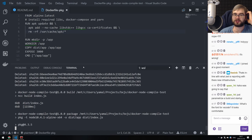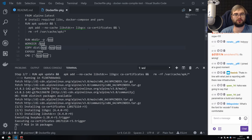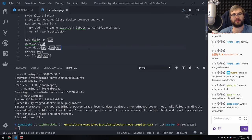What's the font in VS Code? I think it's the default one. I only changed the theme. So I'm using this color theme, One Dark Pro. Whatever the One Dark Pro theme has, this is what I'm using. There's nothing really changed.